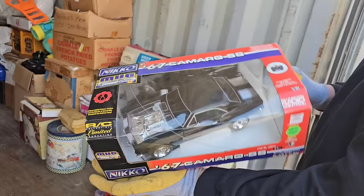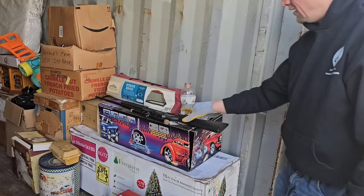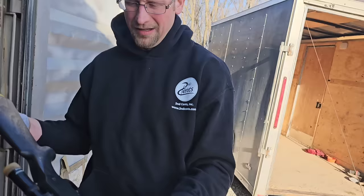pretty cool Nikon. What do you think? I like it. I like it too. I don't know how to price it. That's gonna be Jeff's race car. It could be all over the place. It's got $20 on it. Ooh, Eagle. Little Daisy. Power line. 856. BB gun.